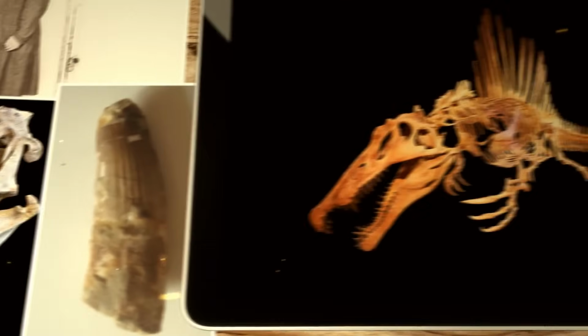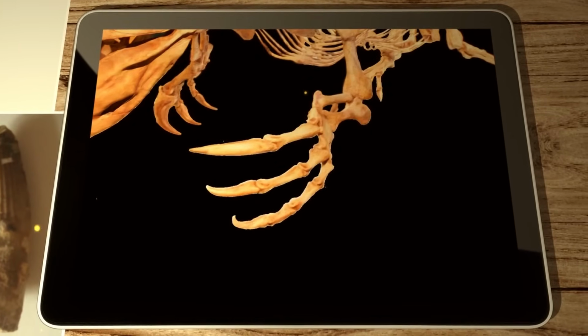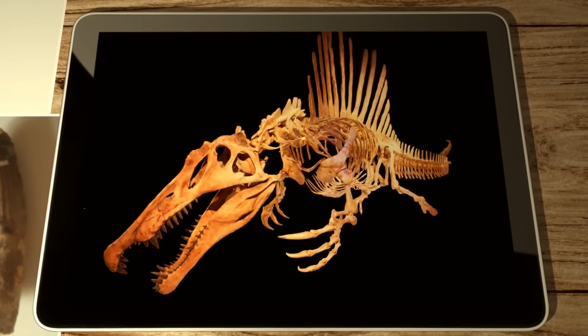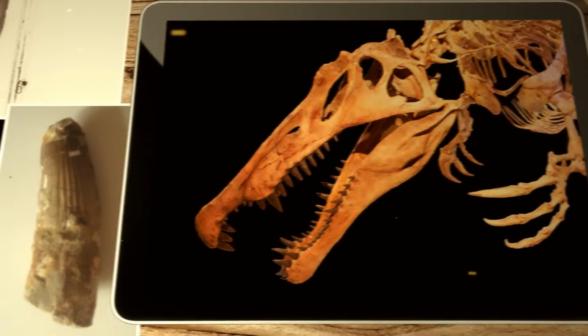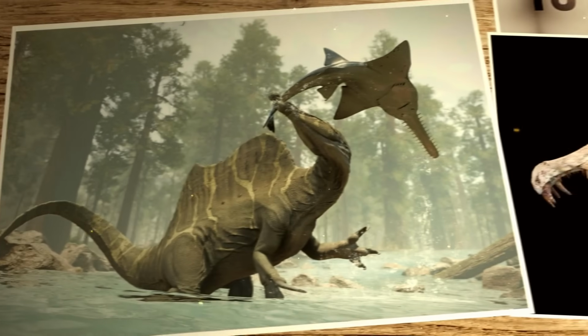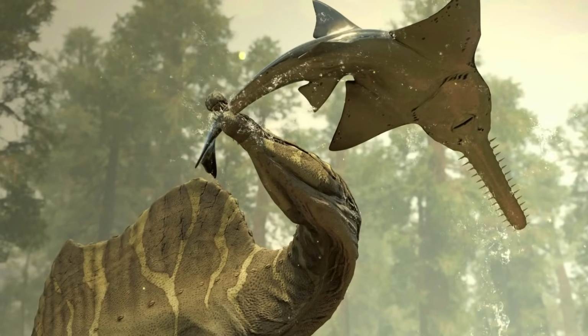Researchers paid attention to the creature's shorter hind limbs and wide claws. These features point to adaptations for life in the water. Its snout and dense bones also suggest it was a swimmer, while its spiked tail likely attracted mates. Hey, good looking, come here often?